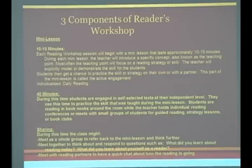At the end of the workshop, the students will participate in a sharing time. During this time, the class might meet as a whole group to refer back to the mini lesson. They may meet together to think about and respond to questions such as, what did you learn about reading today? What did you learn about yourself as a reader? Or they might meet with a reading partner to have a quick chat about the reading and how it's going for them.